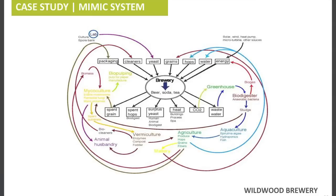So the Wildwood Brewery in Stevensville, Montana, where I'm from, has worked with ZERI, Zero Energy Research and Initiatives, to create a closed-loop ecosystem, much like a mature forest does, in which case you have here your same inputs and your same outputs, but these outputs all get alternate uses, very similar to the example John gave this morning.